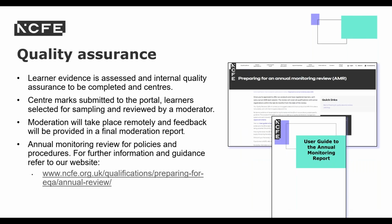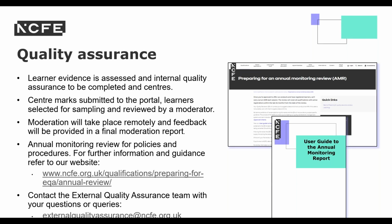Once the centre has submitted the marks to the portal, learners will then be selected for sampling and the evidence will be reviewed by a moderator. Moderation will take place remotely and feedback will be provided on results day in a final moderation report accessed on the portal.